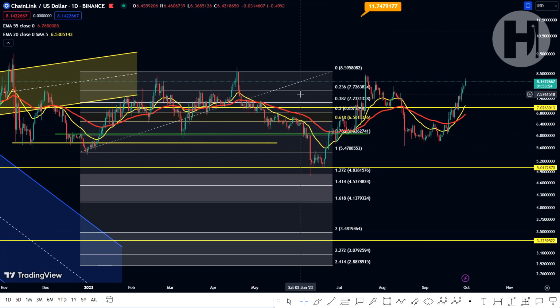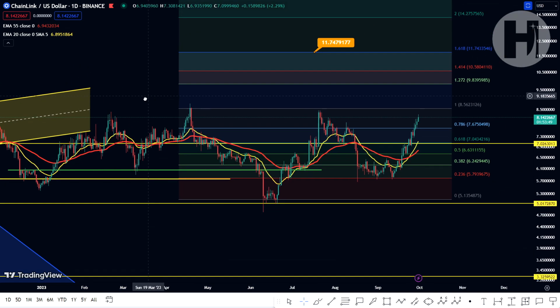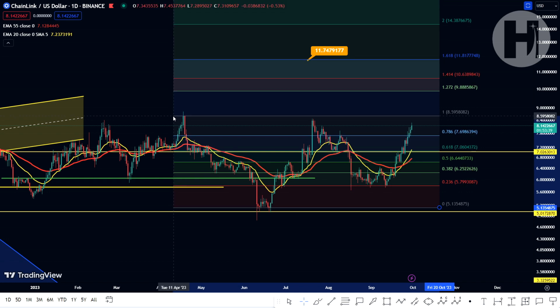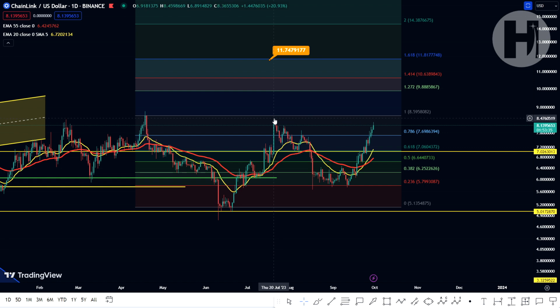Now, the second fib here is slightly different. This one is set up with the extension levels to the upside. So we have the low that we just talked about, this June low, and we have the swing high printed in April 2023. So in this scenario, what we did is we almost retraced back to the local high here in July. We started pulling back down.